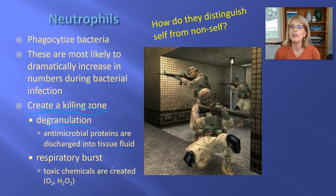How do they distinguish self from non-self? There's a third reason why neutrophils are my favorite white blood cells. Neutrophils not only do 80 to 90% of keeping you from dying, but they never cause you problems. You know, the rest of the cells we were talking about, they can make mistakes. And when they make mistakes, you will get a problem, an autoimmune disease like type 1 diabetes. These guys don't do it.